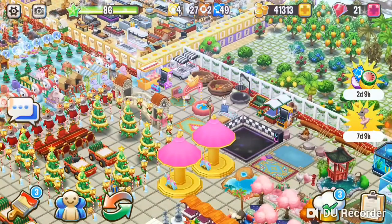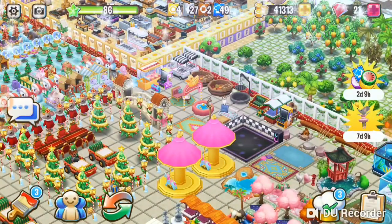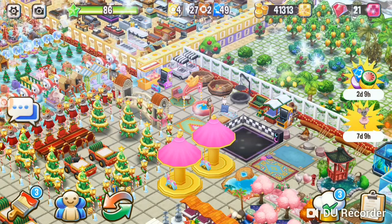Total money is 4131. You can see 3, 4, 6, 8.